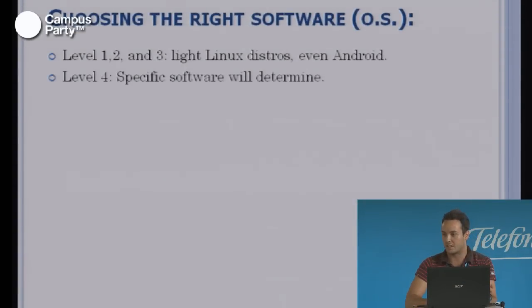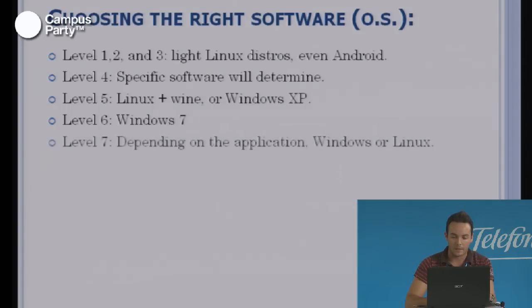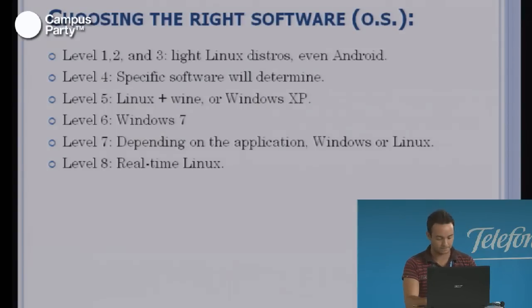So in level 4, which is design, the specific software will tell you if your operating system is compatible or not. So you can just choose. For level 5, I choose Linux plus Wine, or Windows XP if you don't have any other option. For level 6, which was gaming, we should go to Windows 7 because the software requires it. And then again, level 7, depending on the application, Linux or Windows. I always choose Linux, why not? And for level 8, real-time Linux. That's the only option for real-time applications.